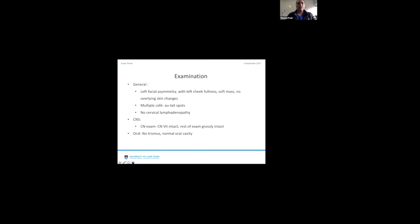On examination of this left facial mass, he had left facial asymmetry with quite a large fullness in his left cheek. It was a soft mass. There's no overlying skin changes. He also has multiple cafe-au-lait spots all over the body. No cervical lymphadenopathy noted. On cranial nerve examination, his facial nerve was intact on the left side, and the rest of his cranial nerve examination was normal. Oral examination, he had no trismus noted, and a normal oral cavity.